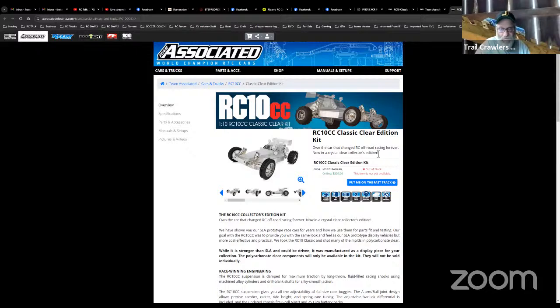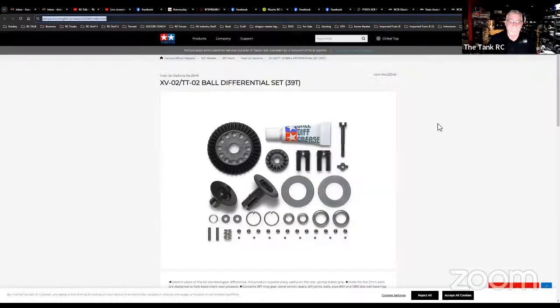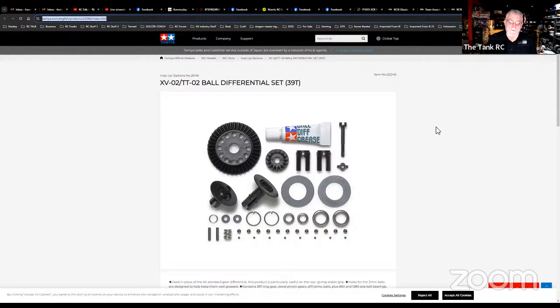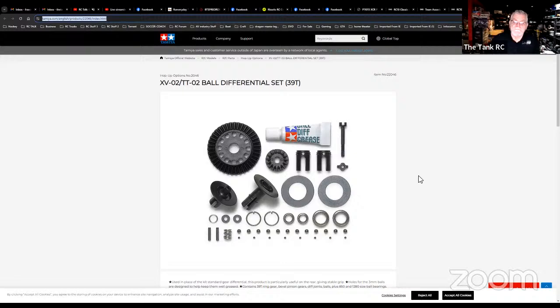And what I found this week was kind of interesting, is this thing. Ball diffs. Ball diff for the TT02 or the XV02. I did not know that you could get a ball diff for the TT02. Yep. I might be getting that just for fun, just to try it out.